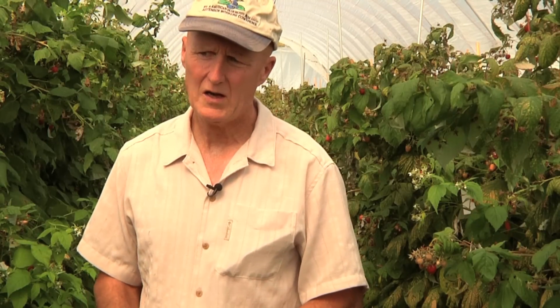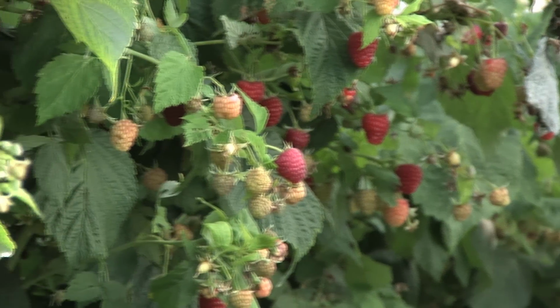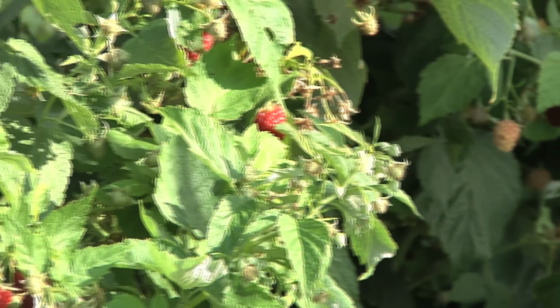So we were needing to do that in this site. If you were putting tunnels up on a heavier high clay soil where percolation rates are slower, you'd probably have to make even more accommodations to make sure that you can get that excess of water out of the tunnel system. Another aspect, and something that we're actually studying here, is plant nutrition: how to supply adequate nutrition to these plants through the growing season, and irrigation management.